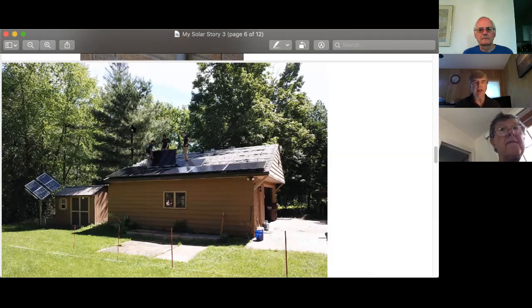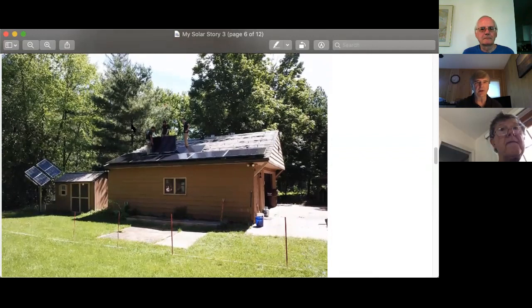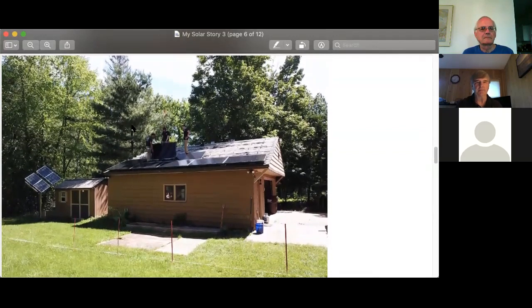Not long ago, I sent Rob Karcher of Absolute Solar a picture of the panels just covered in yellow pollen. They're easy to wash off, but I'm sure it cut production with that very heavy coat of yellow pollen.